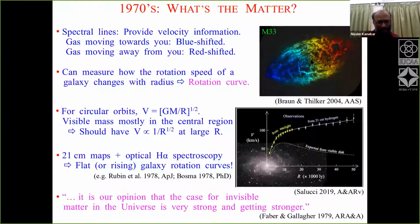Now, this is interesting because if you can measure the velocity as a function of the location in the galaxy, you can measure how the rotation speed of a galaxy changes with radius, how the velocity of a galaxy changes as you go further and further away from the center of the galaxy. And this is called the rotation curve of a galaxy. You can see immediately that for gas in circular orbits around the center of a galaxy, the rotation velocity will basically be (GM/r)^(1/2). That's the usual, I'm sure all of you are familiar with this.